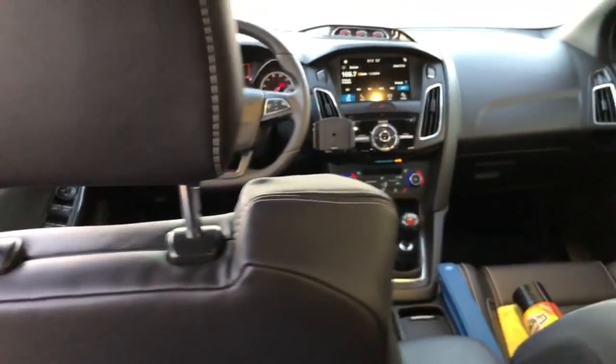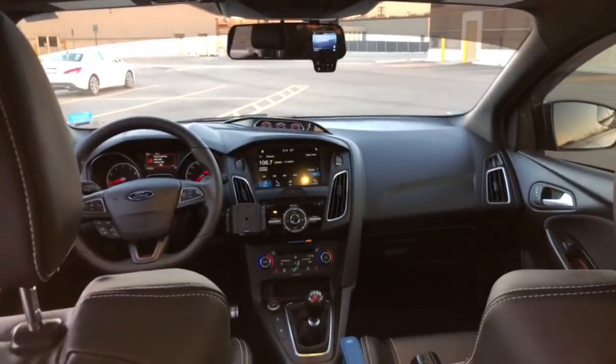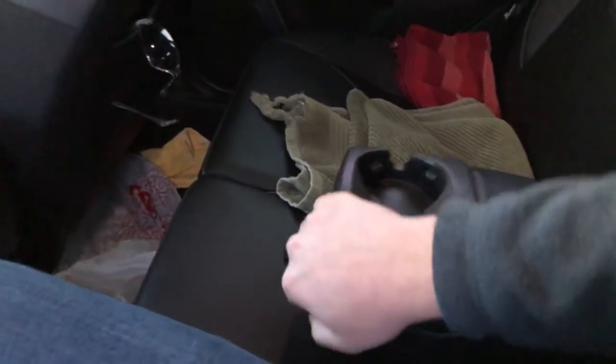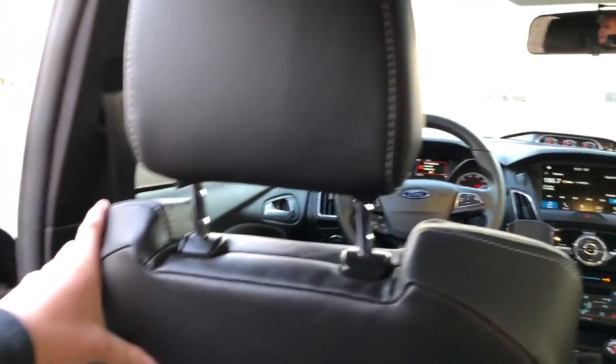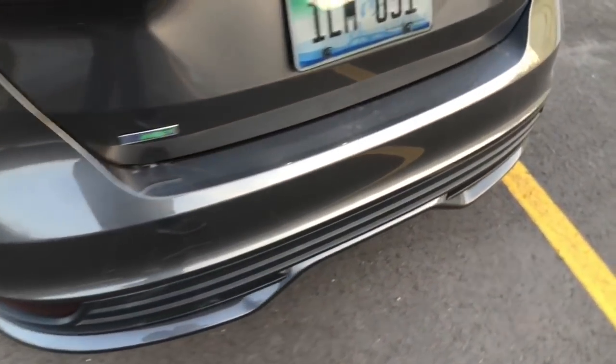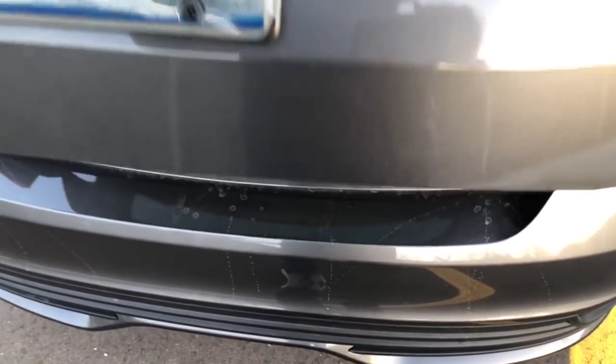I'm just going back here. Again, I don't carry people, so the seats don't get used at all, really. I try to take other people's cars when I go out. But there's that. There's my wallet, actually. Should probably have that up there. Armrest and all that good stuff. But if someone does want to sit back here, they can fit comfortably. I haven't taken one on a road trip, but just across town, it's not bad. It's totally livable. And there's that. I have my key in my pocket, actually.